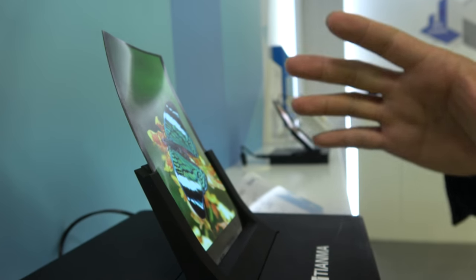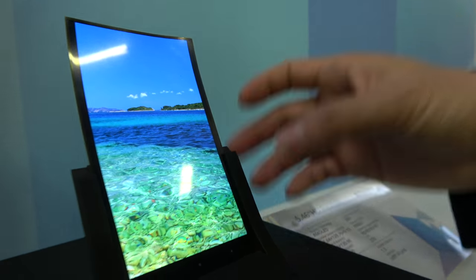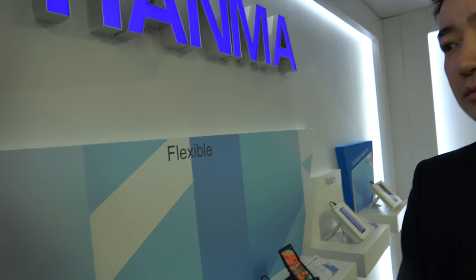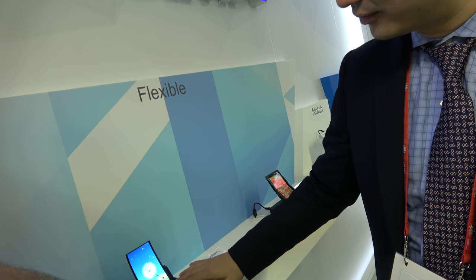Currently, we still have a lot of problems we need to solve, not only the battery. And the display is no problem. Yeah, the display is okay, it's ready. So only the other stuff, like the PCB board, maybe it can be put in a corner or on the side. Only this part can be strong and hard.